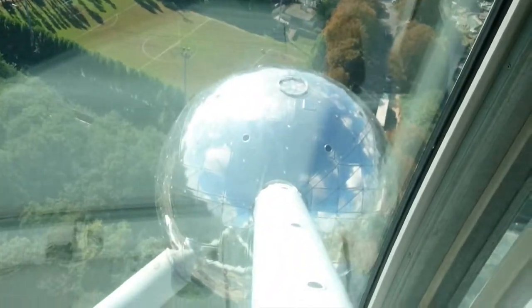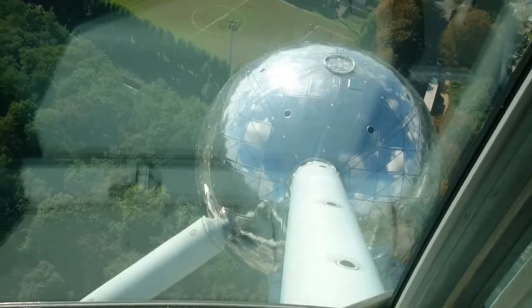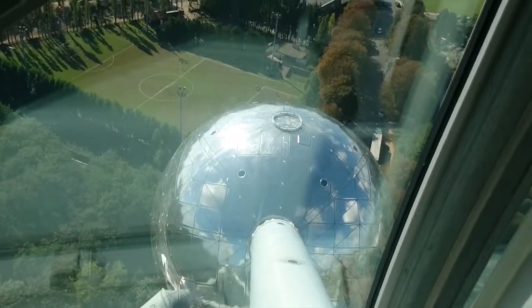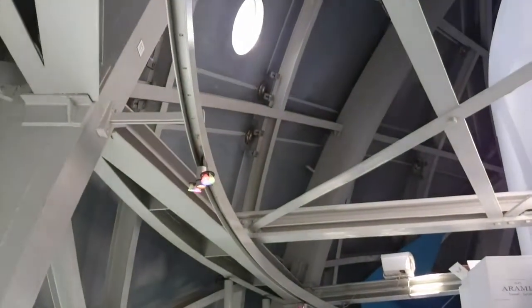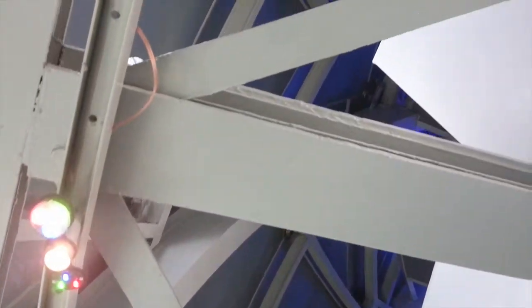So here is one of the little atoms that we are currently in. So this is what we're in right now. You can kind of see by the walls, they're curved all the way up.